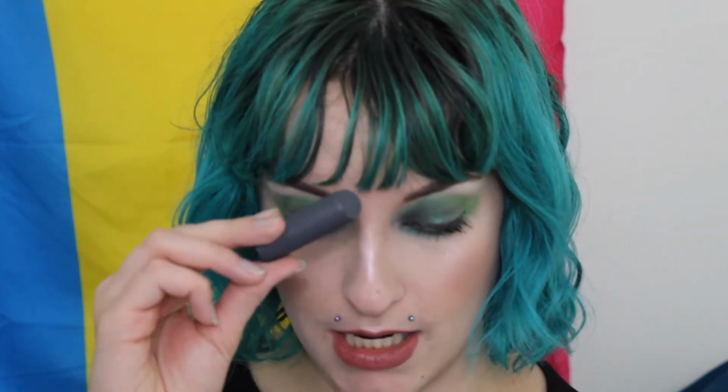So this is the third look. It is finished, and for my lipstick, I used a little mini Bite Beauty Amuse Bouche lipstick in Chai, which came from the little birthday set, and this is my finished look.